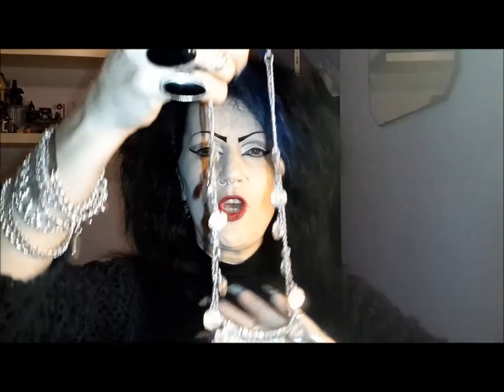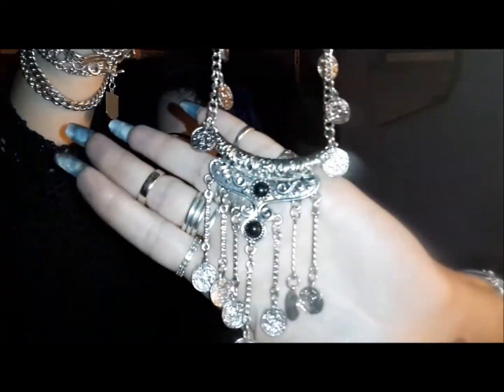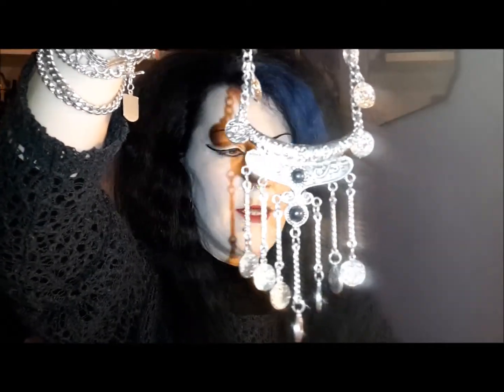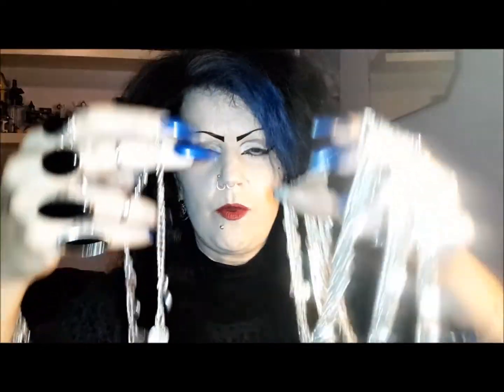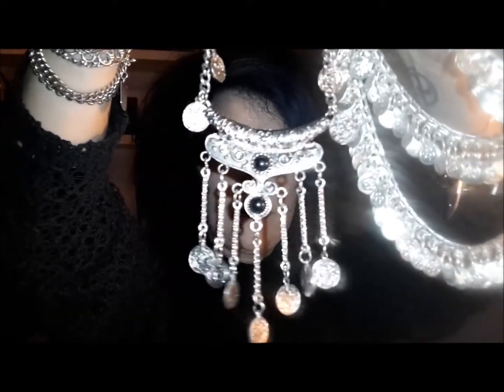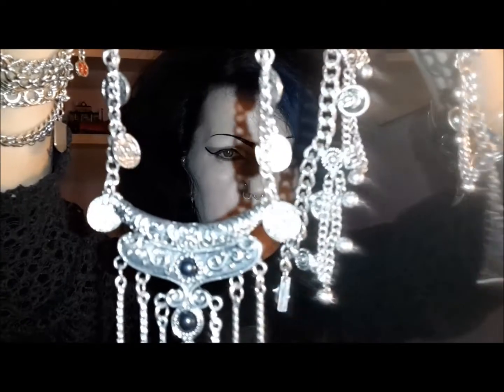Another long one. This one I believe came from Turkey, and this is another eBay purchase. Smaller coins this time, and they're a similar size to the first one I showed you, so it works quite nicely doubled up with that one, or indeed with that one. See, similar sizes.